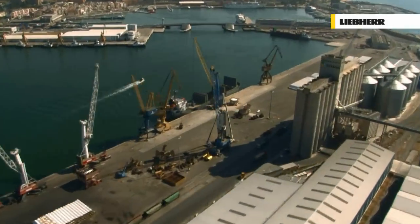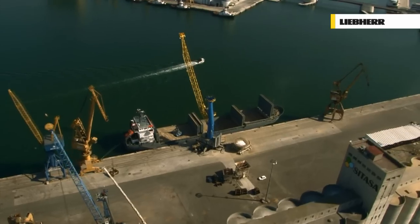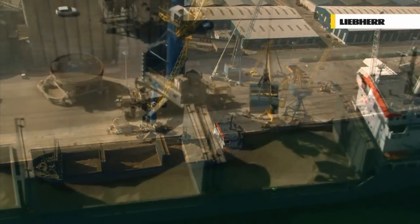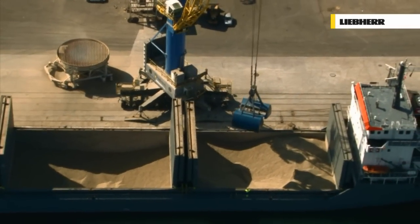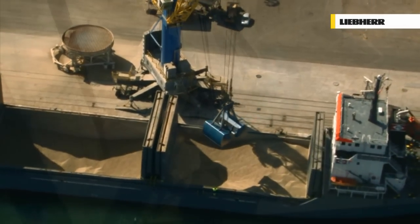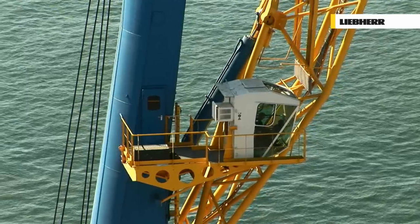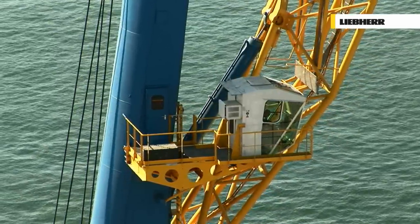On the Mediterranean Sea, in the port of Tarragona, in Spain. Millions of tons of grain are loaded and unloaded here every year. Liebherr mobile harbour cranes are ideal for this, as their short cycles reduce loading and unloading time significantly.